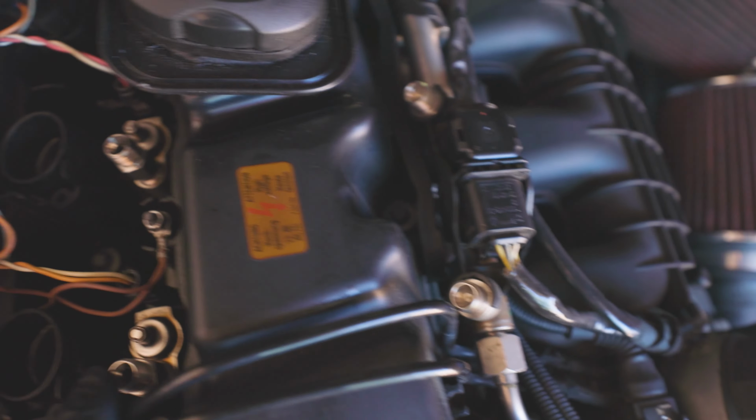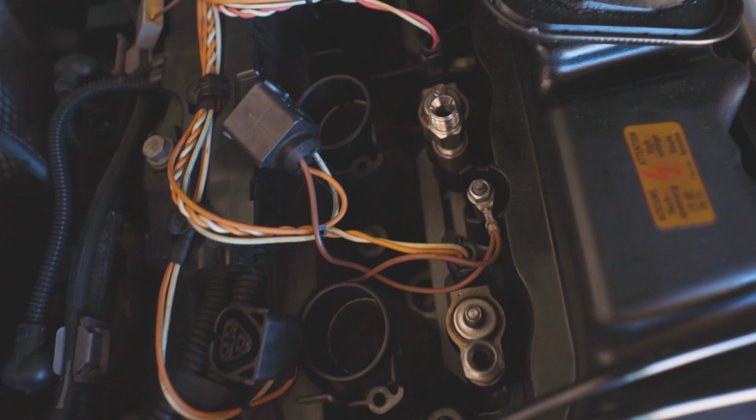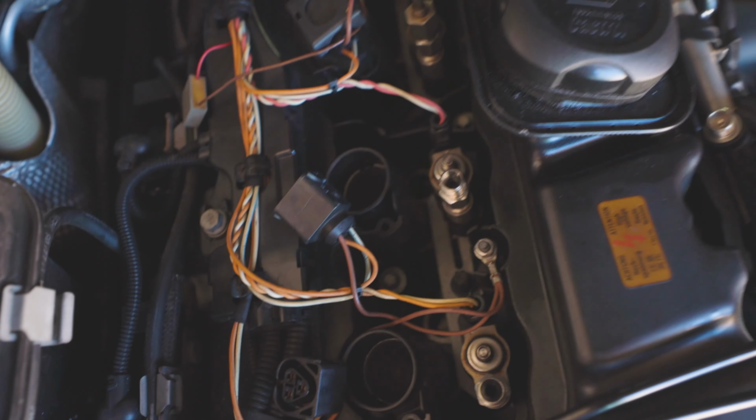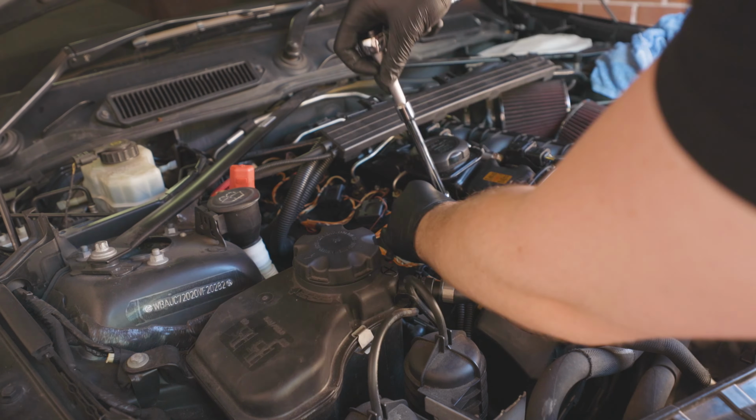So we've now removed the first two fuel rails. That allows us access to this injector holder. I also removed the first two coil packs just to get better access to these fuel lines. So if you are doing this, I recommend doing that as well. As mentioned, I'm keeping track of where each of the fuel rails are in terms of position in line with my injectors. So another handy trick.